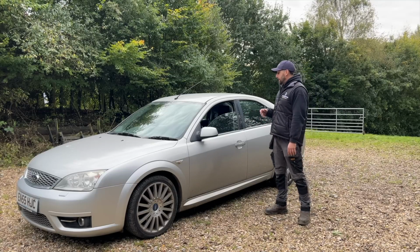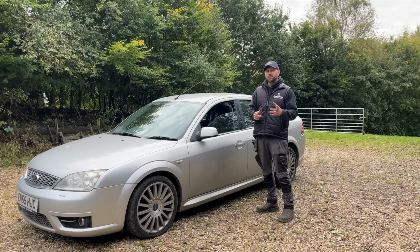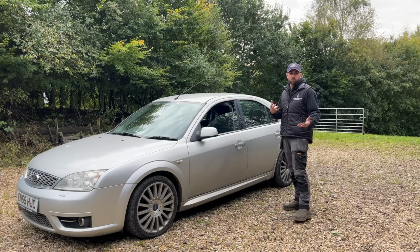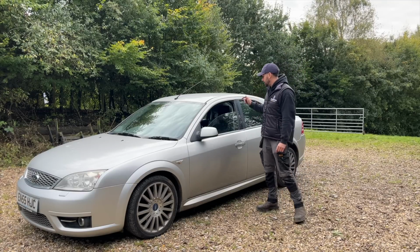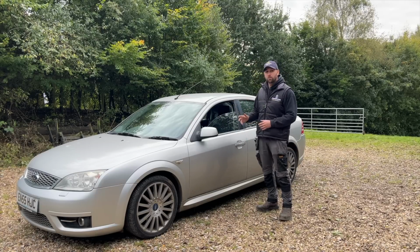Basically, I think I'm going to be able to turn this one around quite quickly and get it shifted, and that comes back to what I said just now. If you find a car that you think you've got a safe £1,000 or £2,000 profit in and you can turn it around quickly, that's a very, very helpful thing in a trading up process, and that is what I think this Mondeo is going to do. So anyway, let's have a look around the car now before I get started with the work.